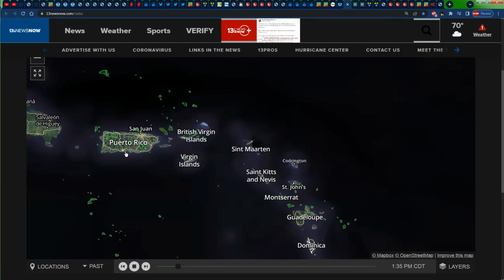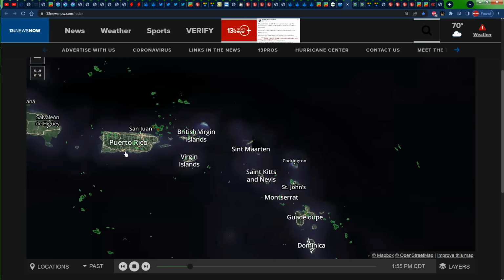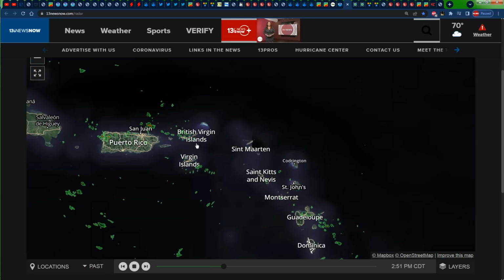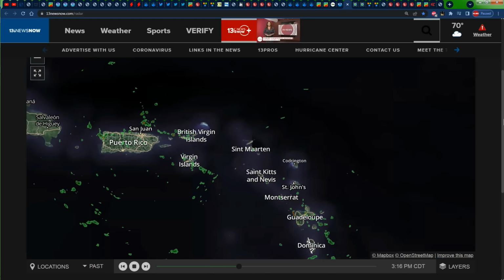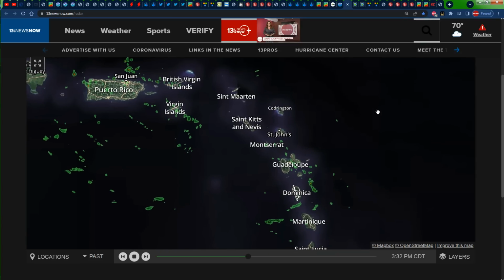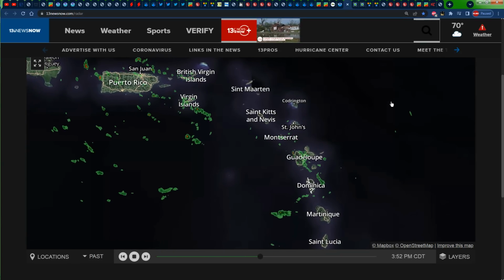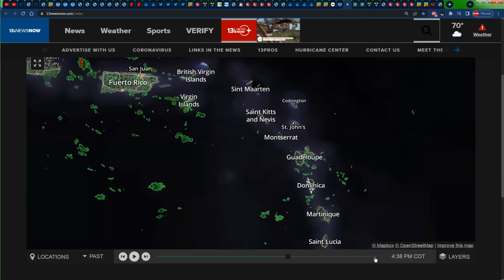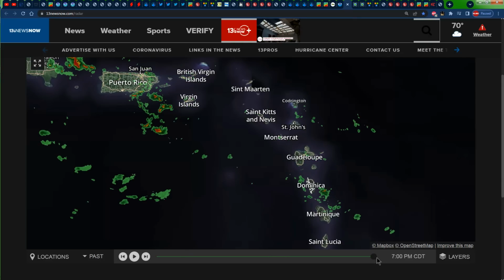across sections of Puerto Rico, not to mention sections of Guadeloupe, St. John's, Montserrat, sections of the US and British Virgin Islands. We can also see some rainfall coming into sections of Dominica as well. And if we take a look at the latest Doppler radar images of the northeastern Caribbean, we still see that we have more rainfall coming into sections of Martinique and Dominica as well. And all of that has to do with the tropical wave that has entered the Caribbean just now.